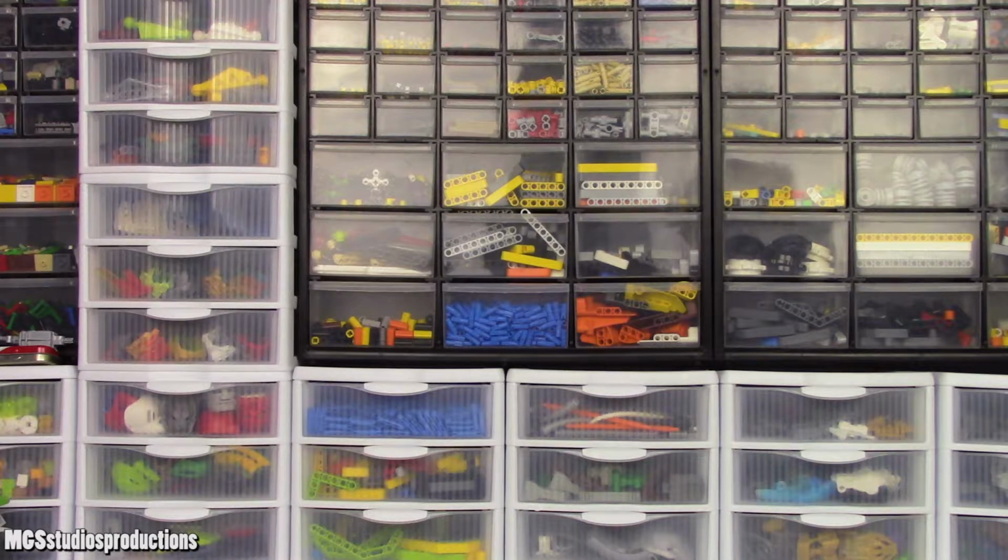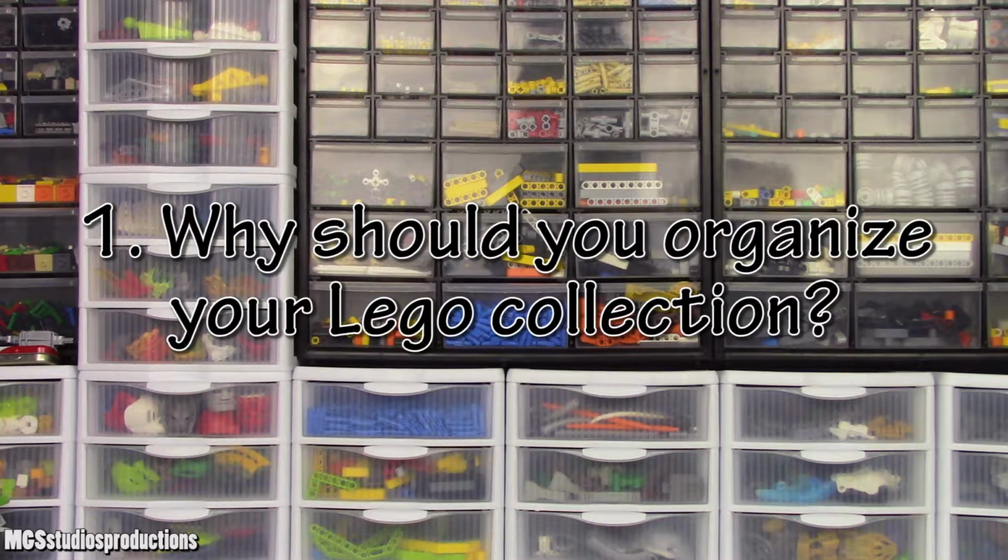So first of all, why would you want to organize your collection? Why is this something you would want to do? What benefit is there in organizing your collection? Of course, there's a whole bunch of stuff that I could say, but I'll keep it simple. Mainly the reason you're going to want to organize your collection is so that when you're building something, or if you have a Bricklink store or whatever, you can find whatever you're looking for in a reasonable amount of time without having to dig through a bin. That's the main reason people tend to organize their collections.